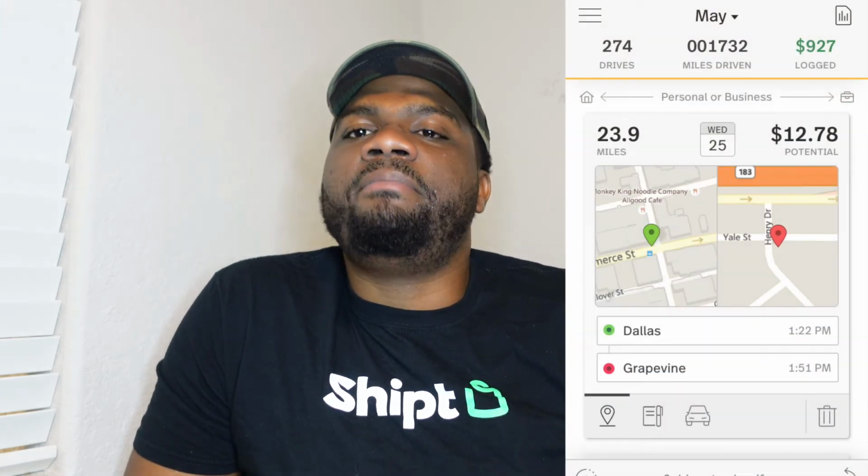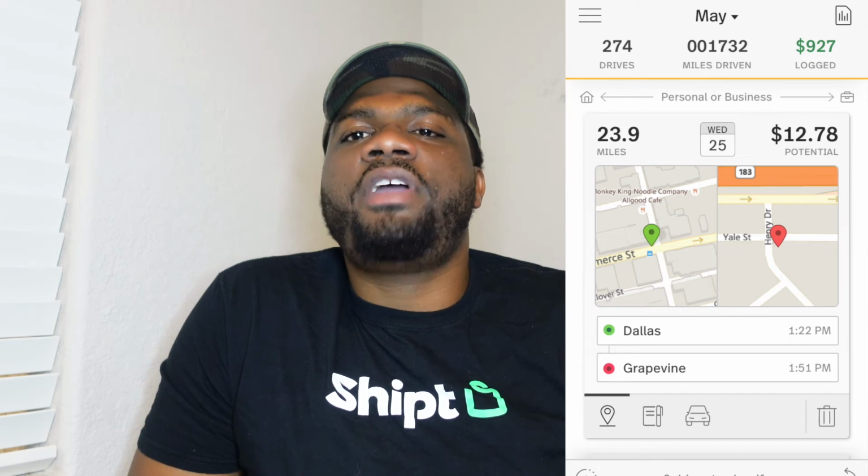Another thing I recommend is track your miles. At the beginning of the year, when it's time to file your taxes for the previous year, you guys will be able to deduct those miles. So there are apps like QuickBooks that allow you to track miles and expenses, and also there's apps like MileIQ where you could just track your miles.